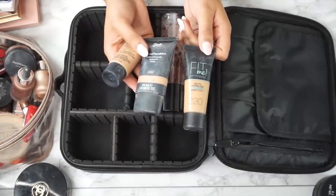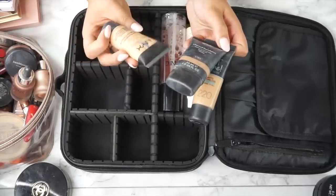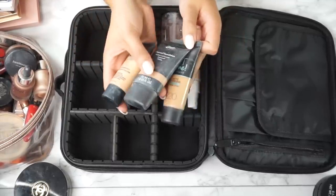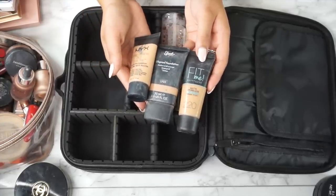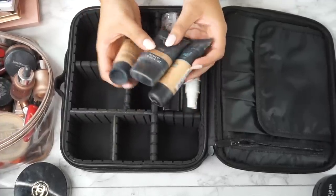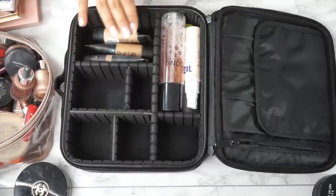This is Maybelline Fit Me, and this is the Sleek Life Proof Foundation, and this is the NYX Stay Matte But Not Flat Foundation. So these are sort of my current favourites at the moment. They're all really, really similar, but they're also really different in colours. So I'm gonna pop those sort of compact-ish in there, but I'll add things as well.